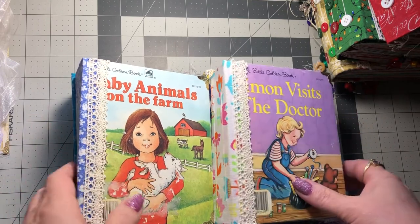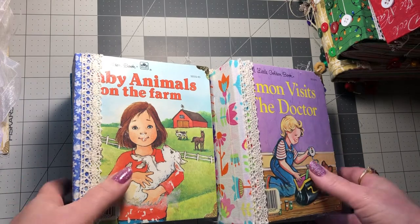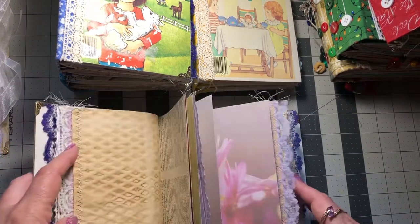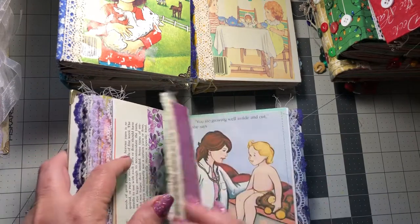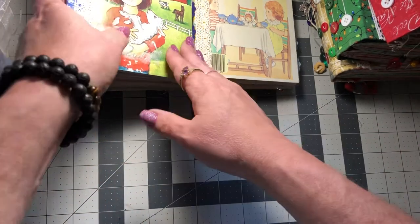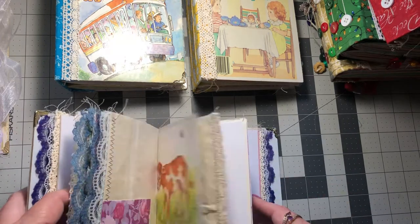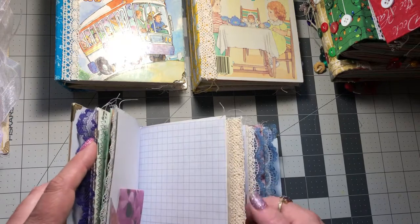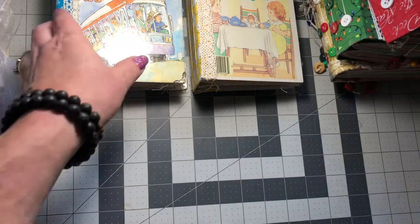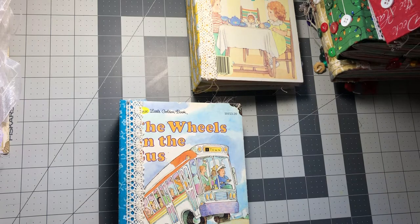First, these four little golden books have not been put in the shop yet. They're blank or non-decorated other than some lace and some belly bands and some pockets. So we have Simon Goes to the Doctor, Baby Animals on the Farm, and these are all pretty much the same. They've got scrapbooking paper, music paper, lace, writing paper. All stories are included. And I did my best, with these little ones, to keep them in order.